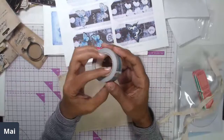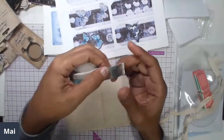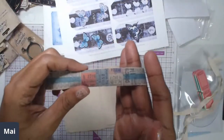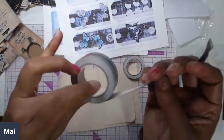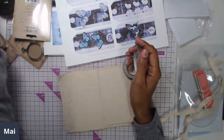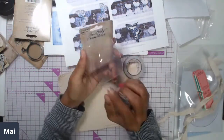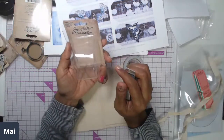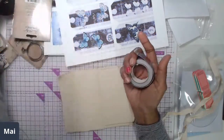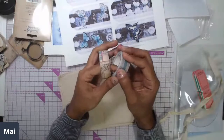All right, so this is the fabric tape. Now this I am excited about. This is nice, guys. This is fabric tape. And there's a lot in here. I don't know how much is in here. Where did it go? It tells me two rolls, 3 yards each. So there's a total of 6 yards on these. Not bad.